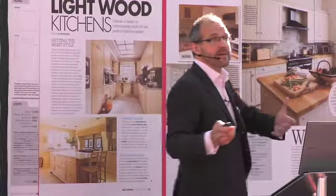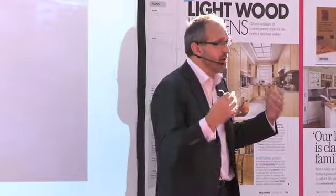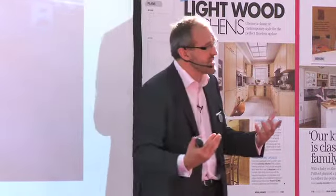So daylight, tremendously important, but of course after dark, you can't rely on the daylight to help you, so you also need to think about artificial light. Now bathrooms generally, it's important to have nice bright lighting. If you're doing your makeup in the mirror, you want nice bright lighting on your face. You don't want to be in your own shadow. Very important to think about where the light's coming from.